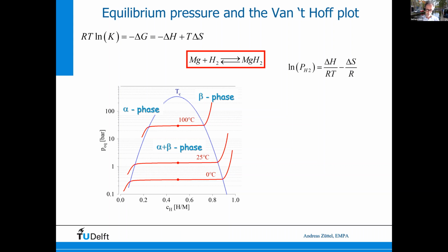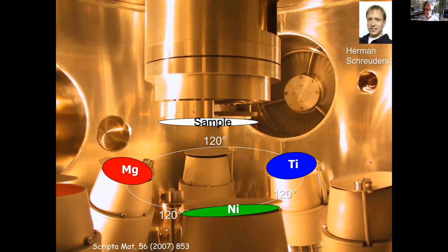And that means that if you plot, I need to use the, what is it? Probably, I can use the laser pointer. This is more clear. So if you plot now the plateau pressure as a function of the temperature, and now I've got a problem. Yeah, sorry, that's too fast.